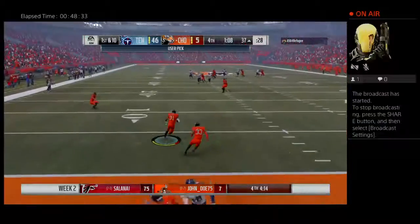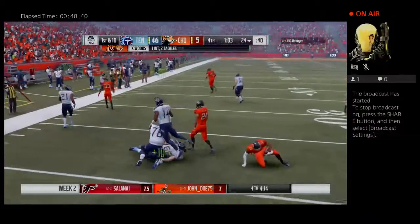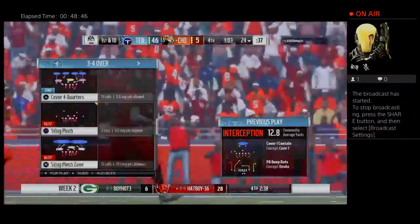He rifles one that's intercepted. Picked off inside the 5. And he will bring it out past the 20-yard line. Now they get a fourth quarter pick. A little something to hang their hat on, I guess.